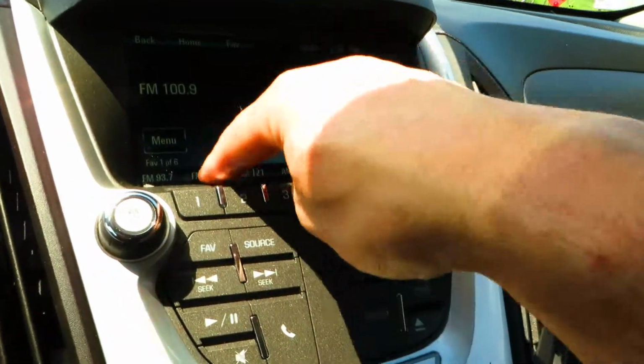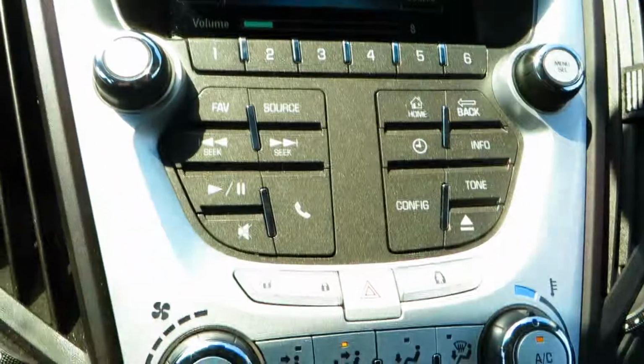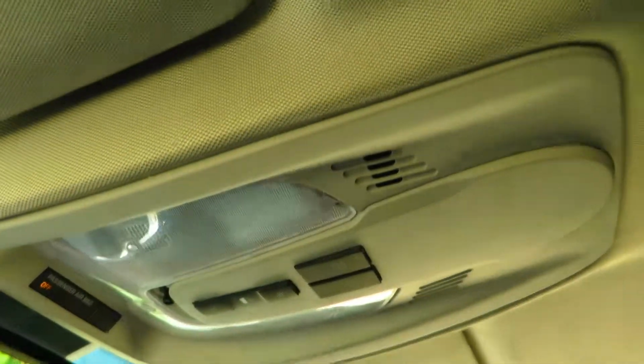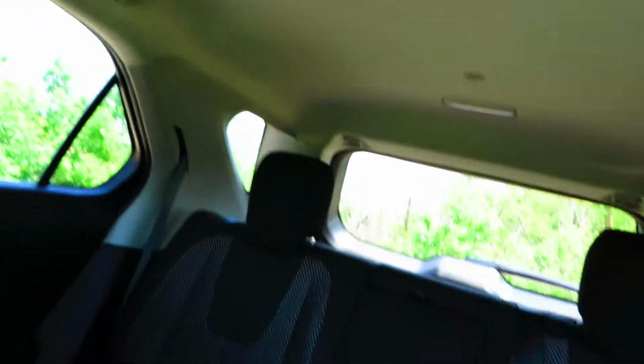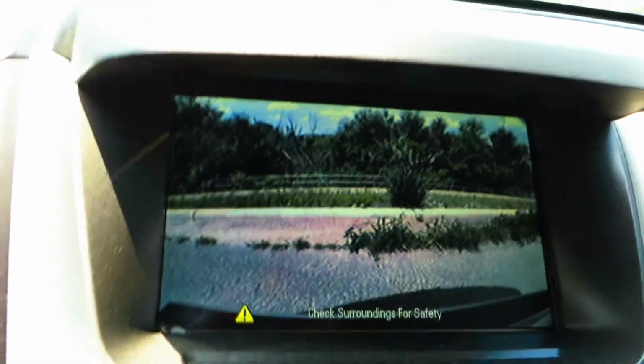Here we've got touchscreen radio. Works really nice. We do have an owner's manual. Usually they are missing. Put my seatbelt on here. Now when we do put it in reverse, you can see the backup camera does come on, so she does have a backup camera here. I'll go for just a little drive.